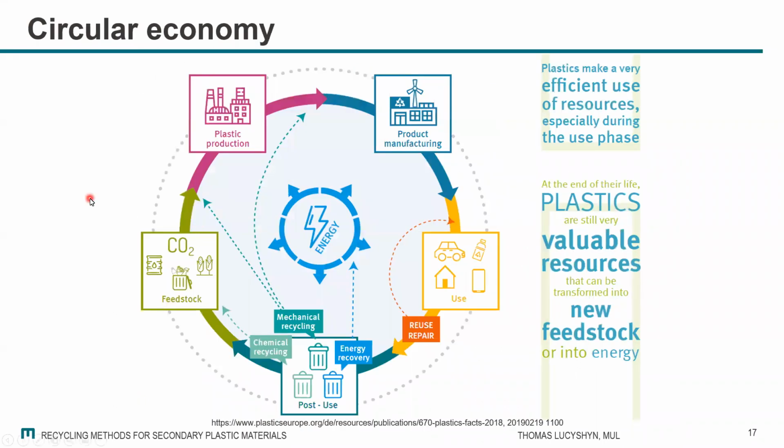Okay, we know all this in different views and different graphs. We've seen that, but once again, just to show the options again. So typically we have this life cycle of starting with some feedstock, maybe fossil-based or bio-based, or even recycling-based. We're doing the plastic production, then we get product manufacturing and it goes to the consumer. There it is used, and then we have the various options after use.